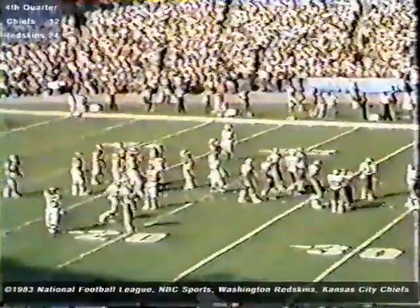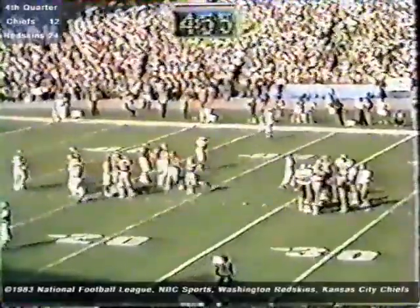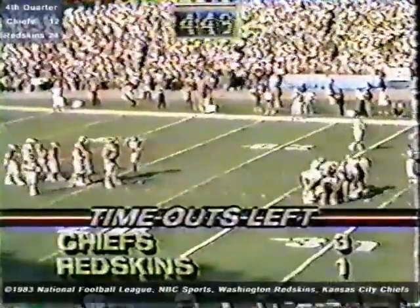Now they lead by 12. The field goal gives them a 15-point lead, or 2 touchdowns plus a point. So that's what they're doing. They're running the clock down. They've been in this situation so many times in the past. They know it so well.